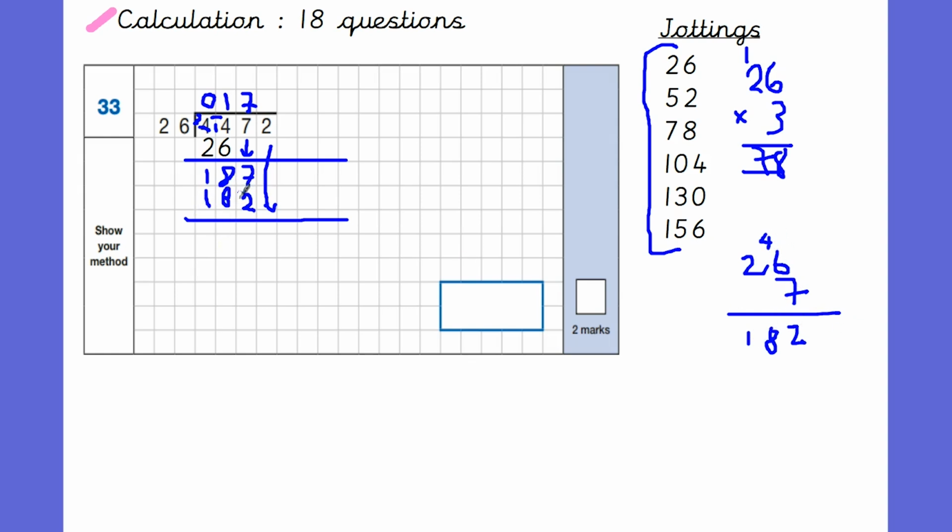So 182. So if I do this, subtract down again, 7 take away 2 is 5. 8 take away 0 is 0, and 1 take away 1 is 0. So then I bring the 2 down, so that's 52. Now that's the final number I have to look at. So how many times does 26 go into 52? And it goes in twice. And I put that up here. And if I do 52 take away 52, obviously it leaves me with 0.